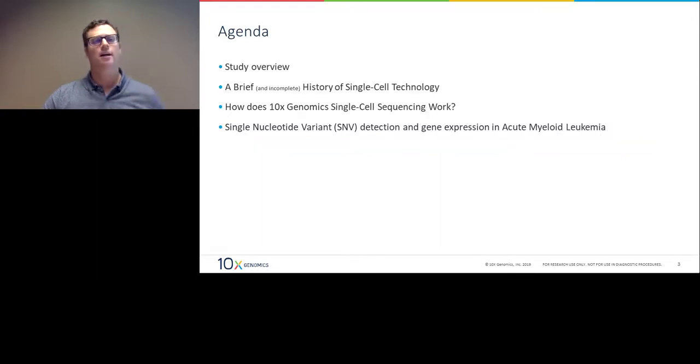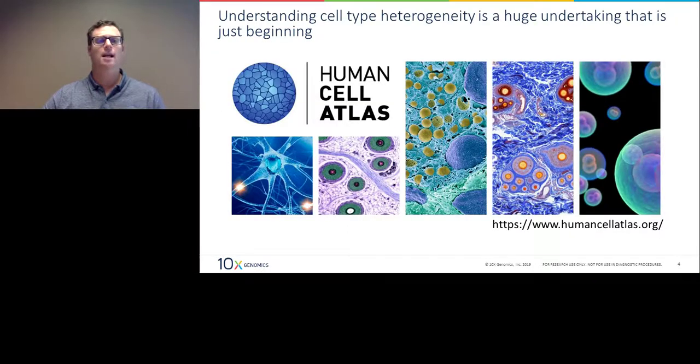So for our agenda, I'll be giving a study overview, a brief and incomplete history of single-cell technology, and how the 10x Genomics single-cell workflow works, as well as describing single nucleotide variation detection and gene expression in acute myeloid leukemia. So understanding cell type heterogeneity is a huge undertaking that is just beginning.